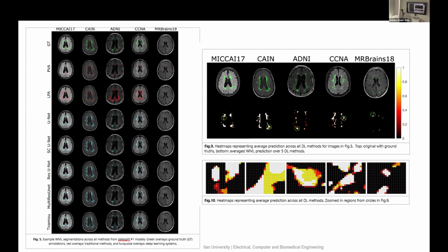And one of the things that we found kind of interesting was when you look at the predictions from all the UNet variants, even though there are differences in terms of multi-resolution or skip connections, for example, they looked very similar. So we also did a little sub-analysis where we overlaid all the predictions on top of each other, and we found that most of the predictions found the same regions, but the SCUNet and the multi-res UNet seemed to pick up some of the finer structures. So we really like the SCUNet as the top performer in this task.